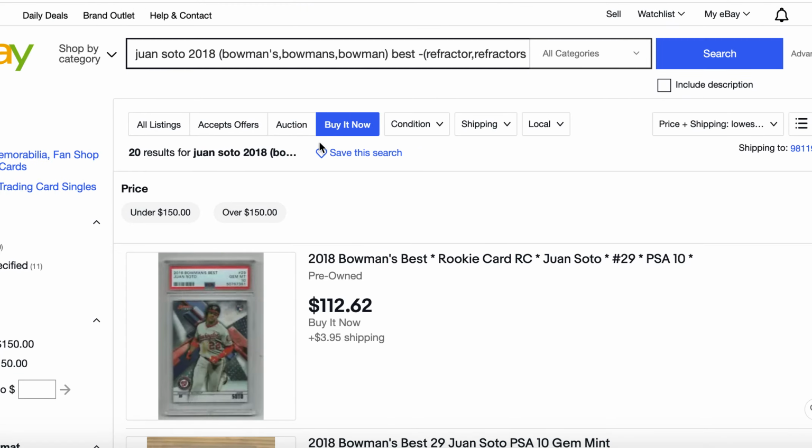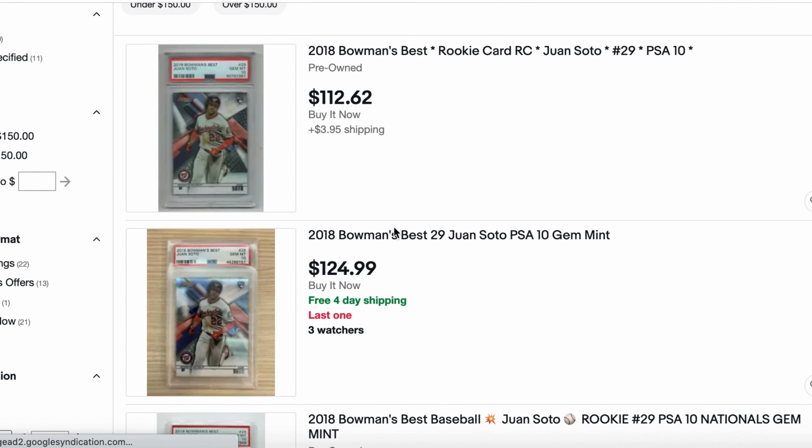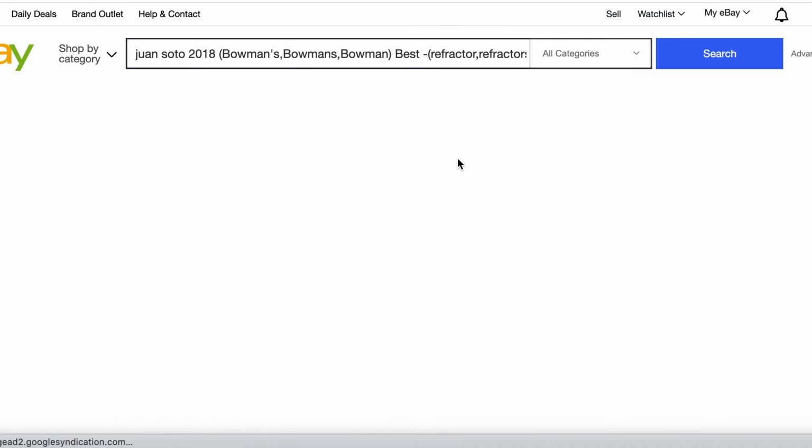112 is the lowest I'm seeing. Yeah, I'd probably want to get it for under $100. Here's what I'm going to do. There's some auctions going on.